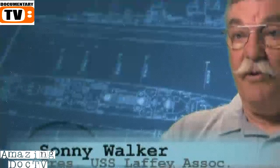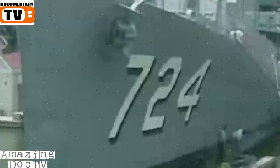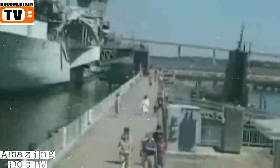The presidential unit citation is the highest honor. It's like the person winning a Medal of Honor. Today, the Laffey is a National Historic Landmark, sitting alongside other great ships like the USS Yorktown and USS Clamagore at the Patriots Point Naval Maritime Museum in Mount Pleasant, South Carolina. She is maintained by a group of Laffey veterans and their families from all periods of the Laffey history. She's the best looking ship at Patriots Point.